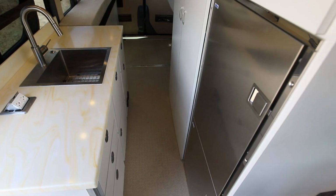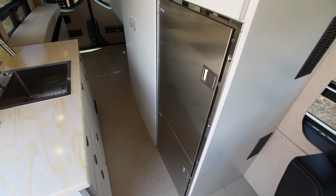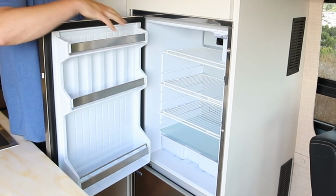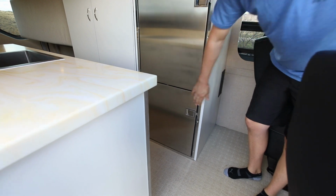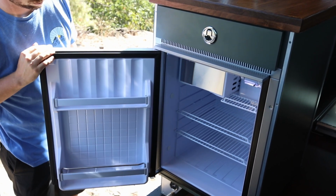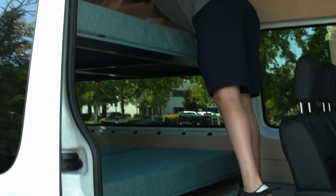A front load refrigerator is going to give you more space to organize food that might be more perishable. So if you're more concerned about having fresh foods on hand or having fresh fruits and vegetables that can't be crushed or stacked on top of each other, a front load refrigerator will give you that ability to organize that food.